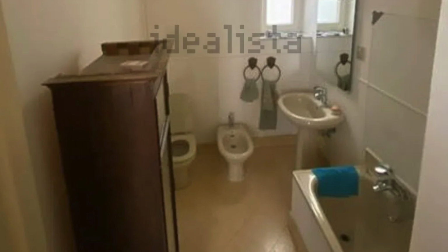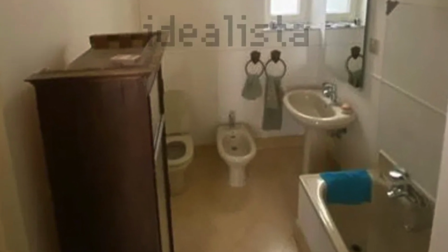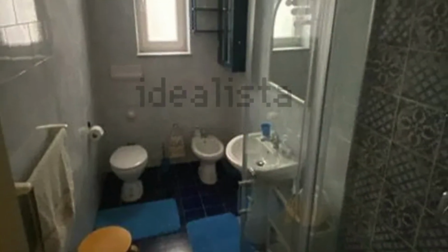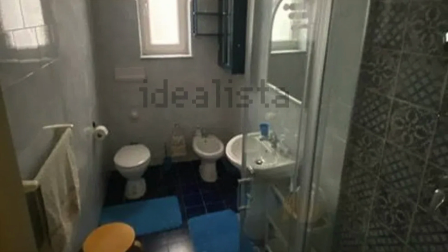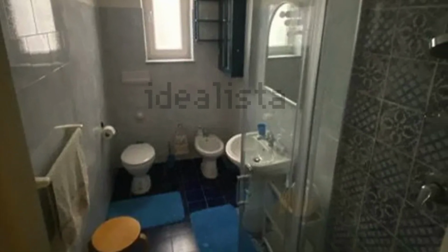The bathrooms, what can you say? They're bathrooms. Bidet, toilet, sink, tub. The next one has a shower, it's a little more updated. Has all the essentials in it. I think this apartment for $1,300 a month is just amazing.